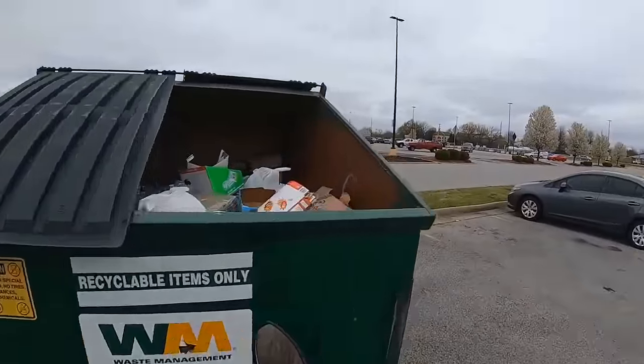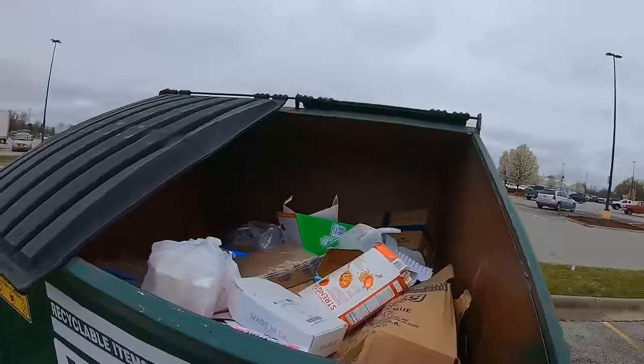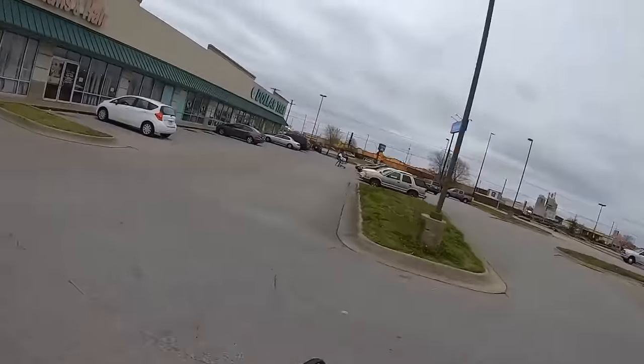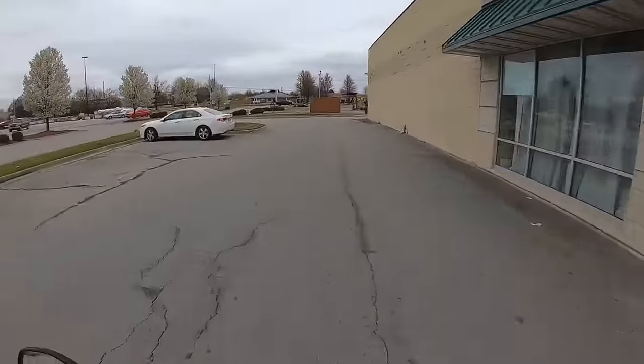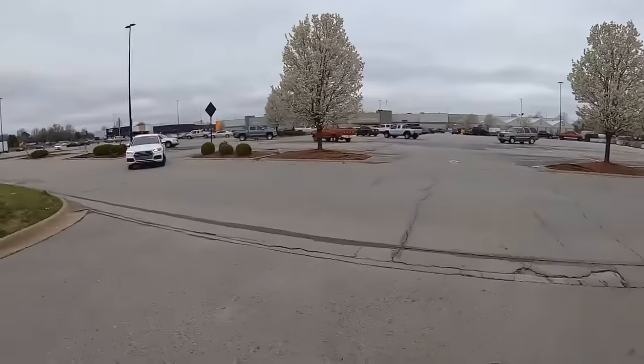All these dumpsters real well. If you wonder why it looks like I'm skipping stuff. A Dollar Tree back there. They never throw anything away.